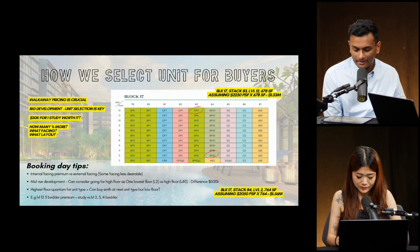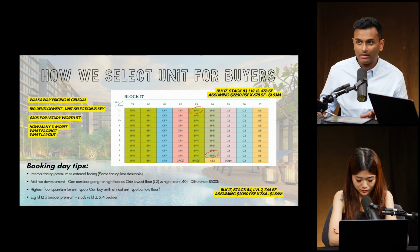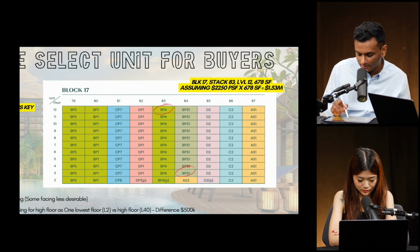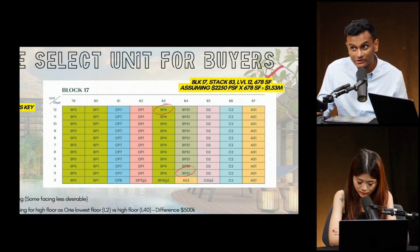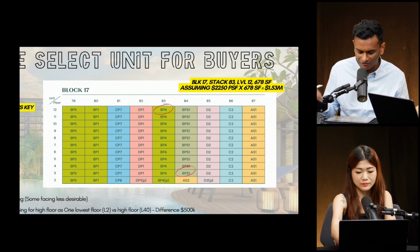So lastly, how we actually select units for buyers. This is just an example of what we do. So what you can see is block 17. Let's say we're looking at this BP4 unit type, block 17, stack 83, level 12, 678 square feet. Let's say we're getting it at about 2,200 PSF. The quantum you're expecting is about 1.53 million.